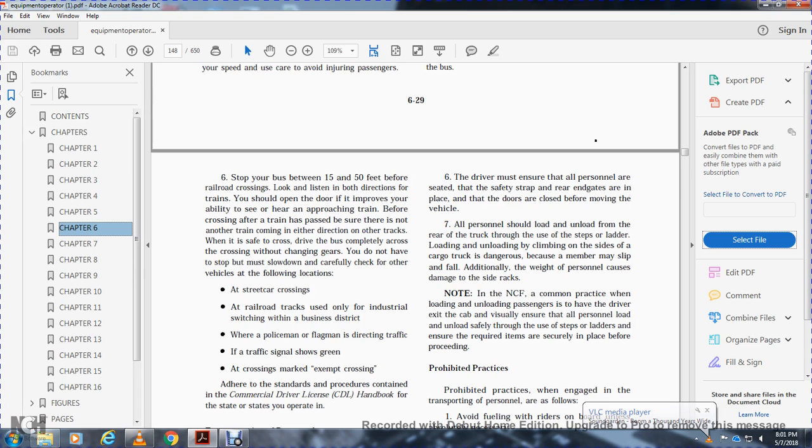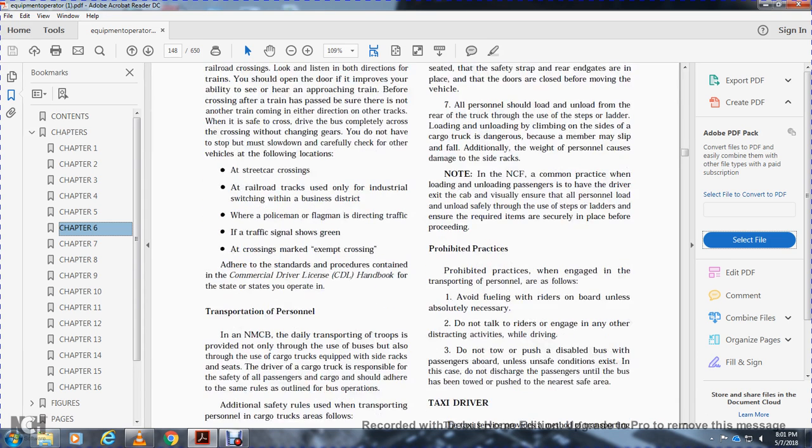Note: the common practice for loading and unloading passengers is to have the driver exit the cab and visually ensure that all the personnel loaded and unloaded safely through the use of the step ladders, and ensure that the required items are securely in place before proceeding.